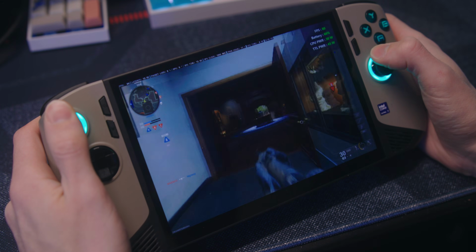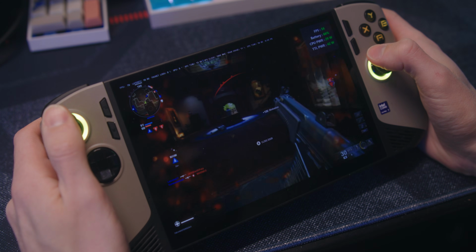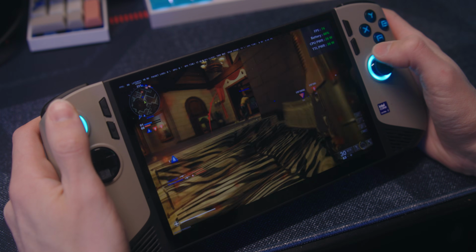So if I were to play Call of Duty, I would have to download that first, play that, then delete it, and then download all the other games that I want to test. No, thank you. You just don't get to play Call of Duty on here if you want to play any other games. Or you could, if Call of Duty is the only game you ever want to play. Realistically, Call of Duty performs probably the same that it does on the MSI Claw 8, which is very good. So if you're interested in that, go watch that video instead.